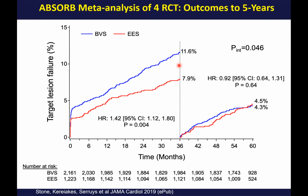And what you see in head-on randomized comparison is that to 3 years, there's a 42% highly significant increase in target lesion failure with BVS compared to Xience, but beyond 3 years, now to 5 years, which is the limitation of follow-up in all these trials, unfortunately, there's an abrupt 8% reduction. So a flip-flop, and the p-value for interaction, signifying a statistically significant treatment effect benefit over time, reaches statistical significance.